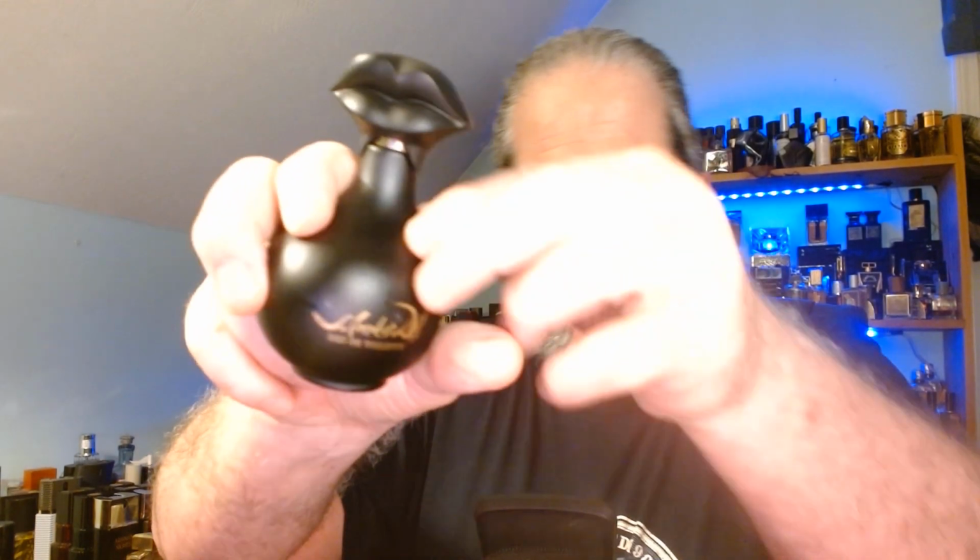Speaking of Dali, I have not one, but two Dalis, and I love these bottles. I really do. There's just something about them. They're just weird and unique, and this is a great fragrance. The impression you get wearing this is like walking through a church graveyard, somewhere in England, in some gothic church setting with incense burning, and I don't know. Dali just does it for me. I like that fragrance.